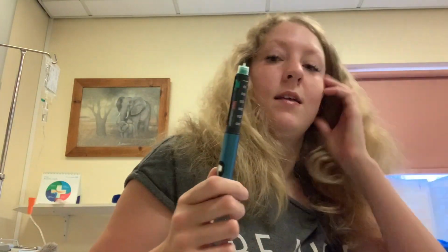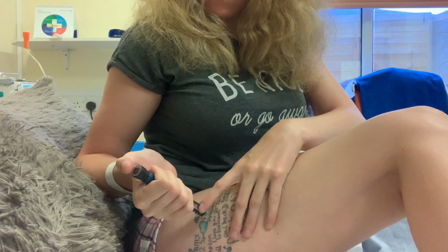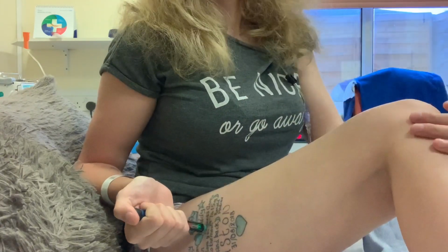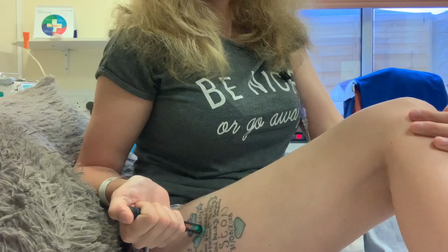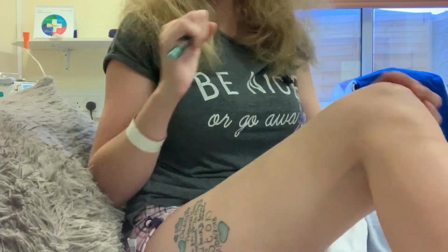So I'm gonna screw the needle on there, take the cap off. And then there's a little dial here. You just wind it up to the number you need. So as you can see, I have 9. And then I've kept my shorts on just for this, so I can show you how to do it. Literally put it in, and then you hold this button at the top down. That is that part done.